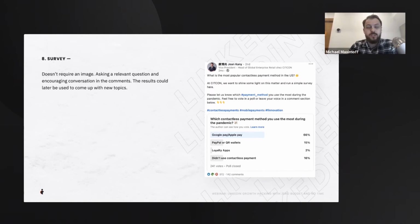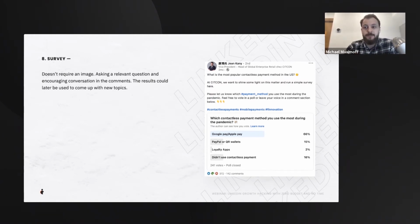And then this one is also really cool. It's a survey type post. LinkedIn has a survey feature, so you can create a poll on LinkedIn, post it, and then see how people are going to be answering those polls. And this one is really great for creating content.